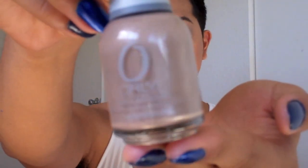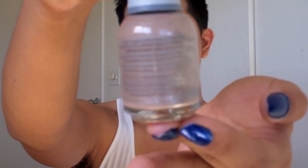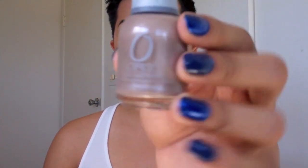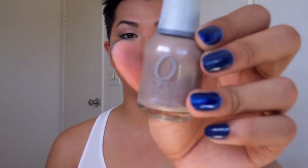And then another one that I have is by Orly, and it's called Night Owl. And this one I got sort of the latter half of the year, but this has been really pretty on my nails. It has a lot of glitter to it, so I had a really difficult time getting it off, but it's really pretty, and I definitely recommend this if you love neutrals with a hint of glitter to it.